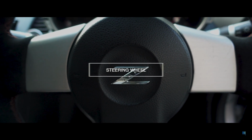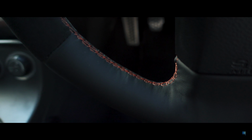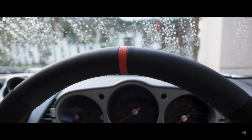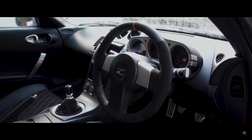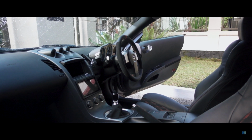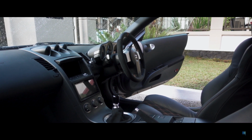For the steering, I went with original Alcantara sides, Napa leather top and bottom, orange diamond stitching, and an orange 12 o'clock marker. I also asked him to add some thickness to the steering, and it feels nice and chunky now. It's crazy how much difference it makes, and it's totally worth the investment. After all, that's the thing you're holding every time you drive the car.